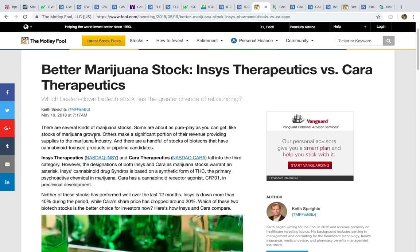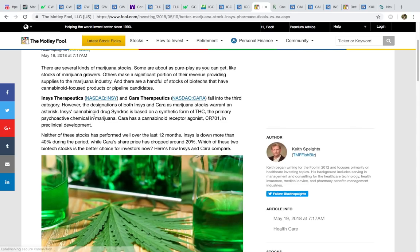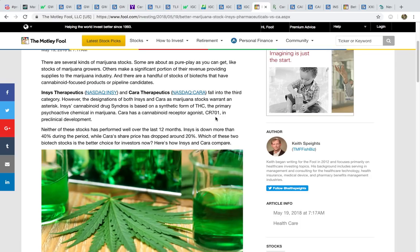Okay, so what's the better marijuana stock? INSY, I don't even want to pronounce that wrong as well, ticker symbol INSY, or ticker symbol CARA. The thing about these two is they should have an asterisk because they're not pure marijuana plays. They're pharmaceutical companies, and INSY has a cannabinoid drug, Syndros, which is a synthetic form of THC. So it's not even coming from a plant. And then you have CARA here, which uses the cannabinoid receptor agonist, which for them is the CR701, the drug that they're working on in preclinical development.